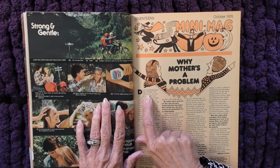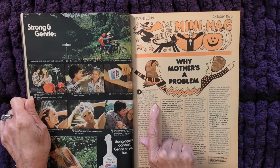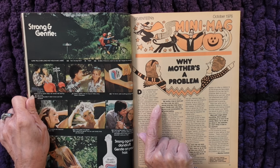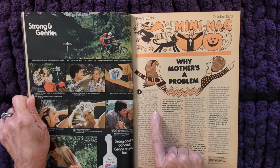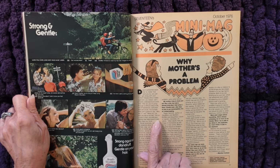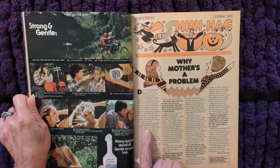Why mother's a problem. Does it sometimes seem that no matter how hard you try, you just can't get along with your mother? Maybe she's middle-aged and, you reason, can't possibly understand your problems. After all, you're going through a difficult time of life, full of frustrations, confusion, and self-doubt. You're bothered with questions like, who am I? What will I do with the rest of my life? But so is she. In fact, you and your mother may have more in common than you think.